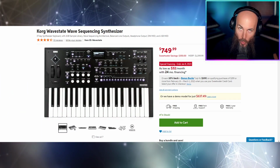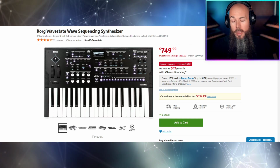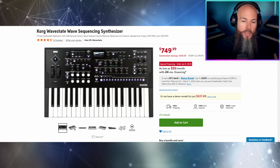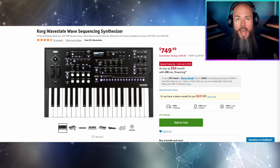All right, so moving on, let's talk about the best value digital synth on the market right now. The winner is the Wavestate, also by Korg. So I might sound like I'm a Korg shill, and maybe I am, but I think the Wavestate offers some of the most interesting, complex synthesis at the price point.